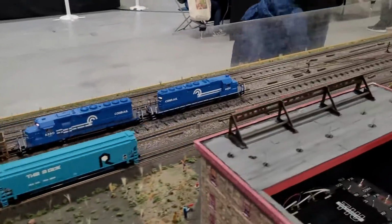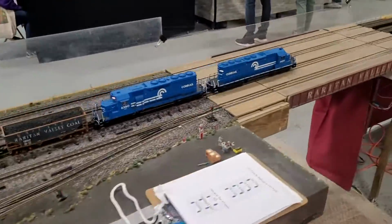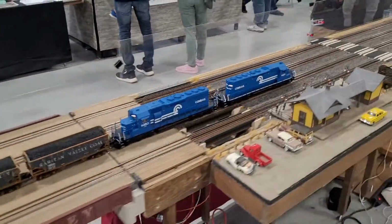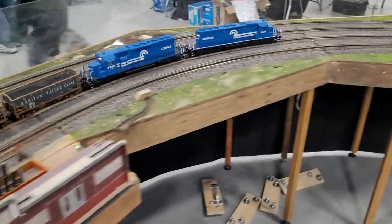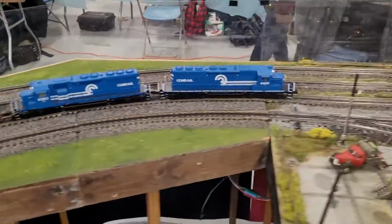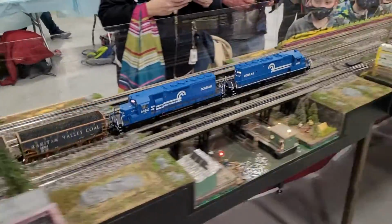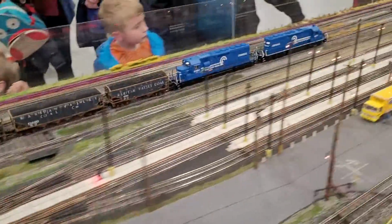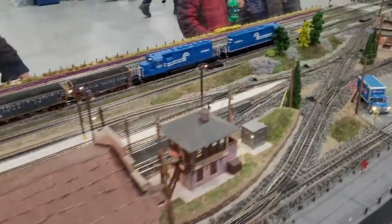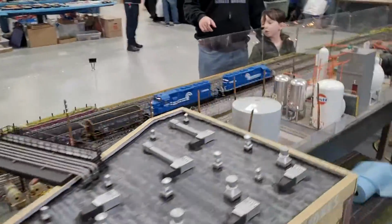Conrail takes over the Raritan Valley High Railers. How about that? That's the first time Conrail took something over, huh? Hey, how's it going? Oh man, this is amazing. This is so much fun.